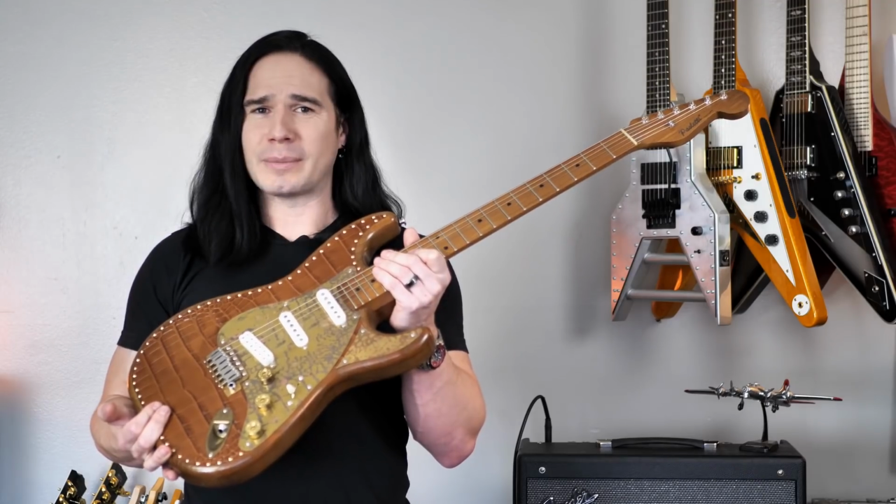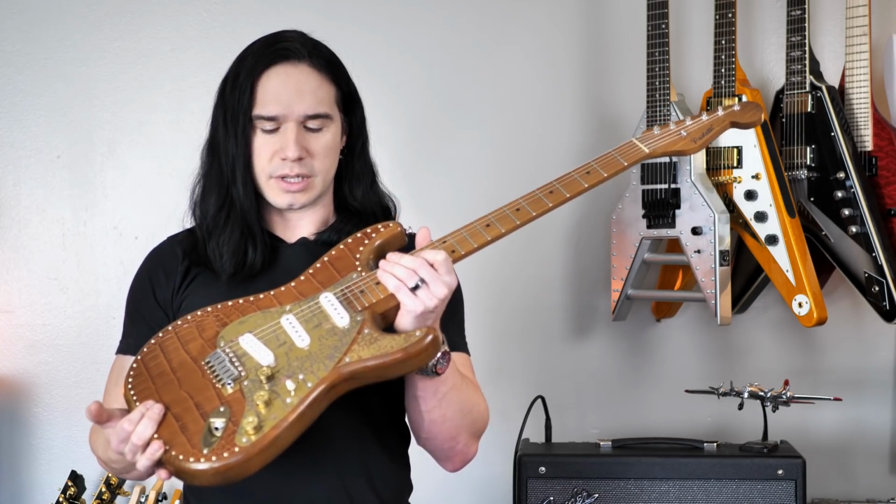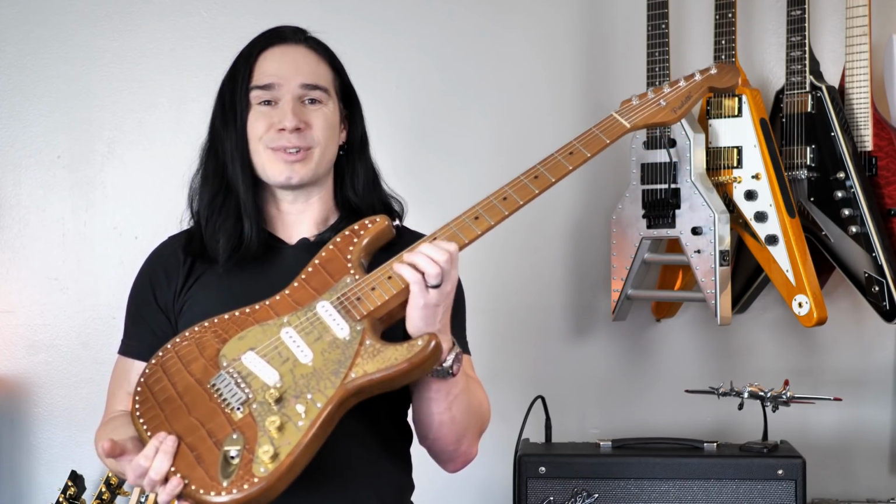It's probably not a guitar that I'm going to play at any local bar gigs because it is so expensive, but when I'm chilling at home, this one gets a lot of use.